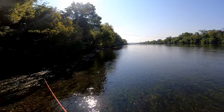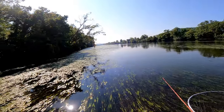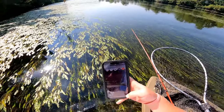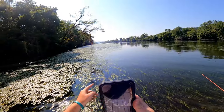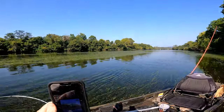Oh, I regret not bringing a frog now. I'll know that for next time I come up here. Hey, what's up, bro? I wanted you to see this. Look at this. What you got? Oh, I don't have anything. It's at that juicy spot on the river. This is all hydrilla. It's going like a quarter of the way into the river, and it's out here too.